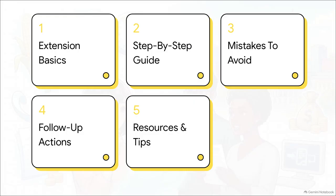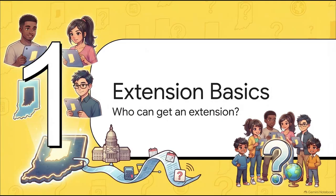Here is the quick roadmap we'll use to navigate this topic. We're going to cover the basics, walk through a step-by-step filing guide, highlight some common mistakes to avoid, and then wrap up with follow-up actions and helpful resources. Starting right off with Section 1, Indiana Tax Extension Basics.